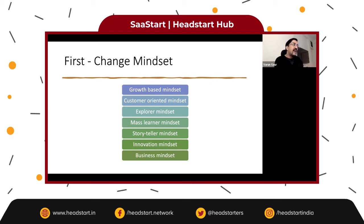Explorer mindset: keep exploring how it is done, what other products are doing, how investments are happening in the particular domain in which you are trying to build your product. Mass learner: while you're building a product, you have to talk to technologists, marketing, domain experts, SMEs, and finance people. You have to be the mass learner. Every day you have to learn something new that is required to build that product.